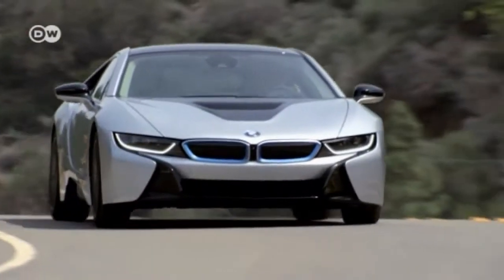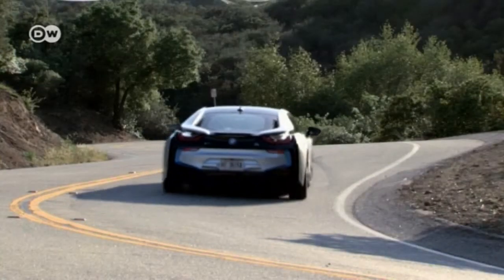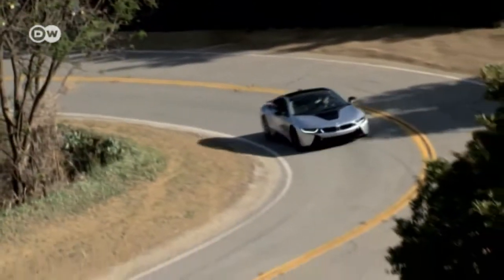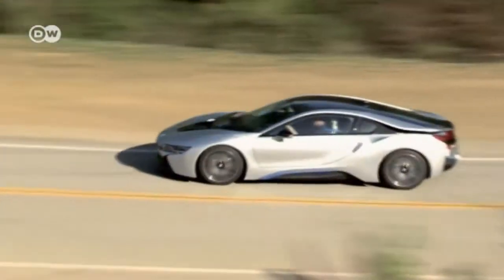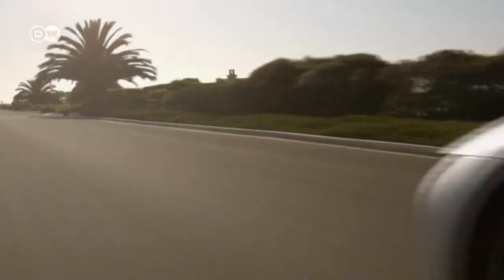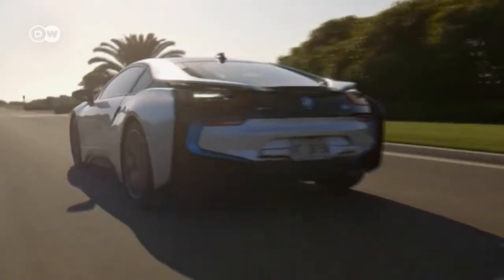The new BMW i8 will be hitting the streets soon in June. The 2+2 Coupe is a plug-in hybrid and comes with the power of a 1.5-liter internal combustion engine, as well as an electric engine. The combined system packs a 266 kilowatt punch. In Germany, the i8 will cost 126,000 euros.